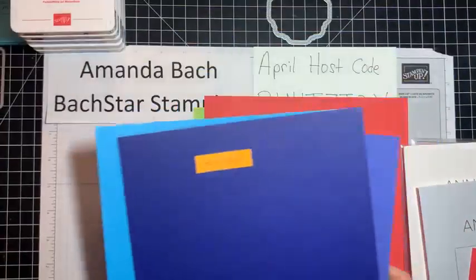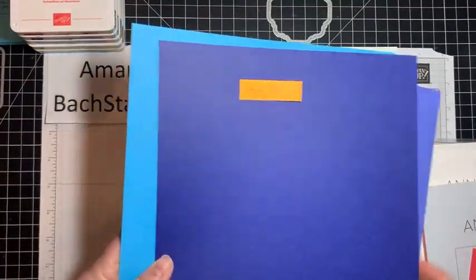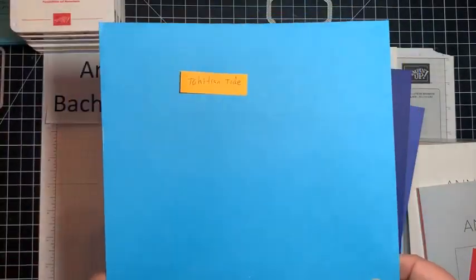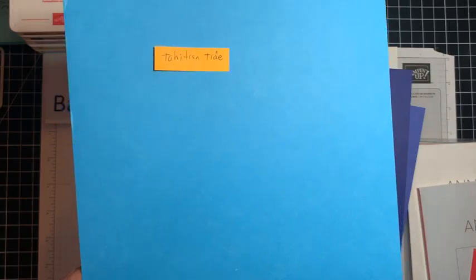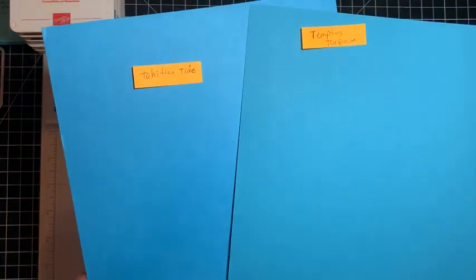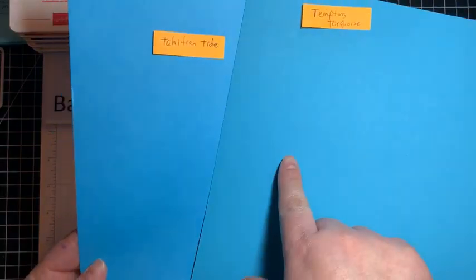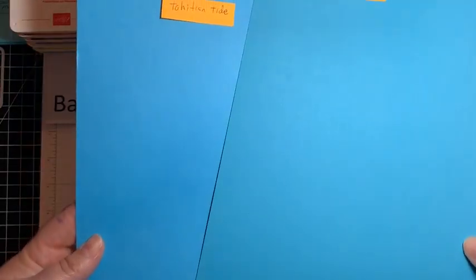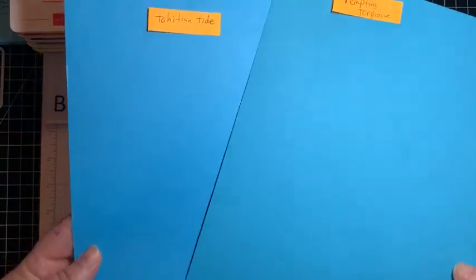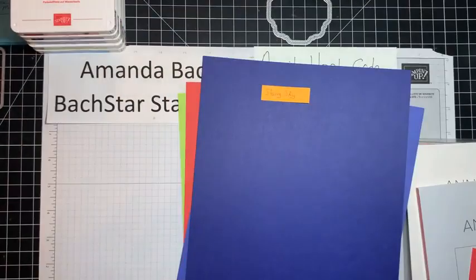Oh, but I also wanted to compare them to other colors, okay? So I have over here Tahitian Tide. When I saw this, I thought, ooh, that looks like the retired color Tempting Turquoise. So guess what? Here is Tempting Turquoise. So yes, they are a little similar. You can see the difference, but they are very similar. So if you liked Tempting Turquoise like I did, Tahitian Tide is very similar, okay? All right, next.